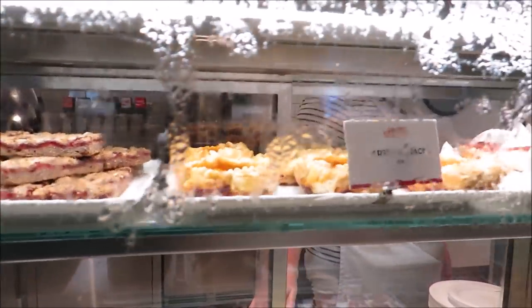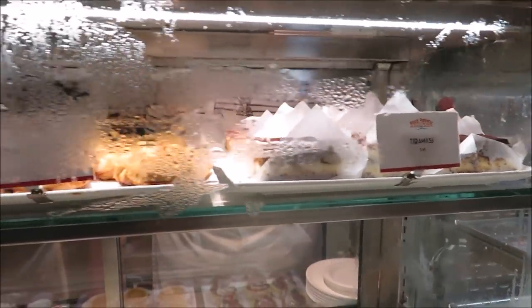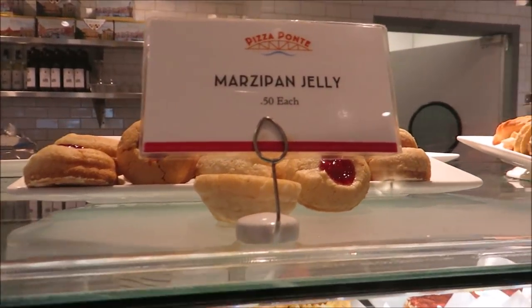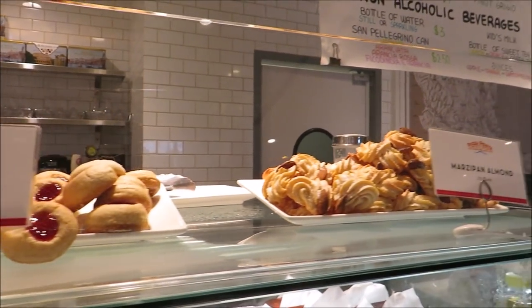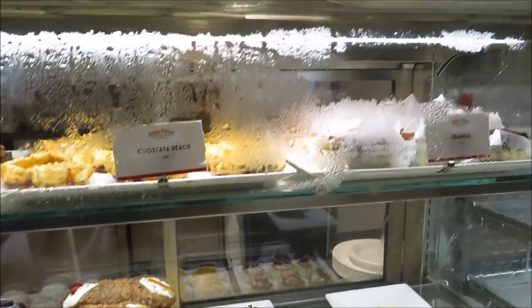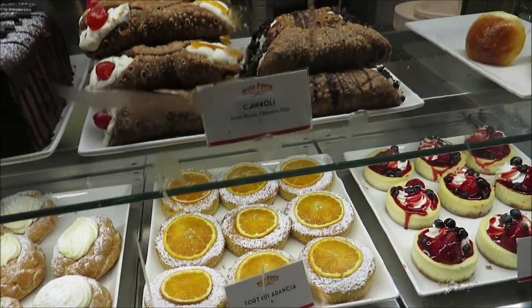That's only $3.95. Crostata peach, $3.95. Tiramisu. Oh yeah, tiramisu right there. That's $3.95. These are only 50 cents and, ooh, 75 cents. Yeah, we had these actually the other day. Yes, the mazapan. 50 cents. Same thing with the hazelnut walnut ring and the mazapan almond. I don't like oranges, but if I did, that looks amazing. Oh yeah, $6. So what dessert do you think you're gonna get?